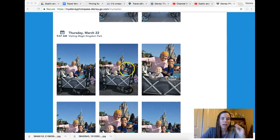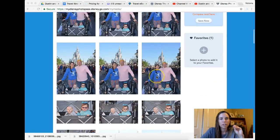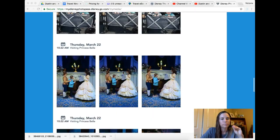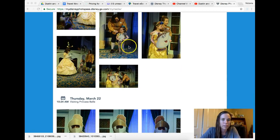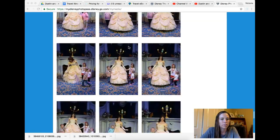There are different stops too. So this is the castle, and you can see that this is a different location than this one. And then this was an interactive thing that we did. Now we did get all of the photos of the entire group that were there, but there's Lily getting to be Chip when she got to meet Belle.